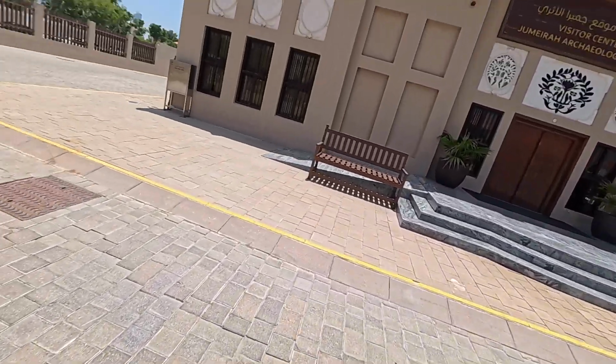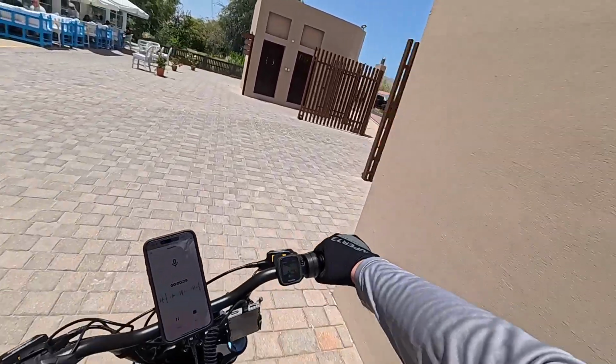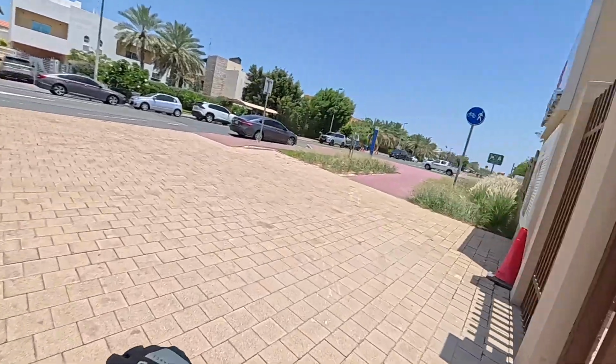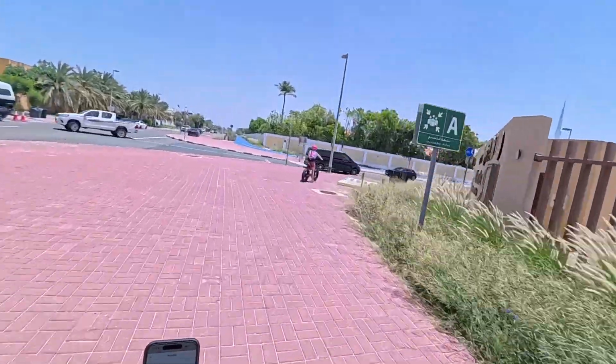Get the battery off for at least 10 minutes, but unfortunately no power, so we're just going to head back along some of the cycle track and we'll see whether we cut across and just go down the back road.